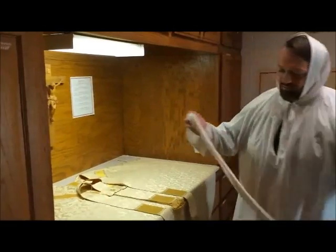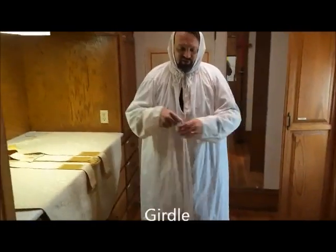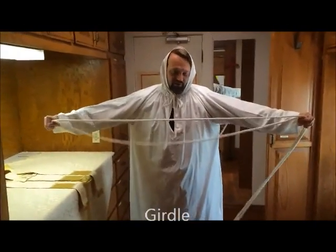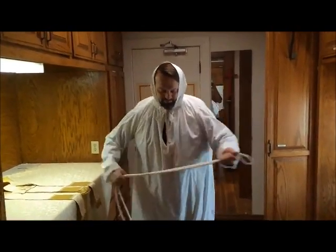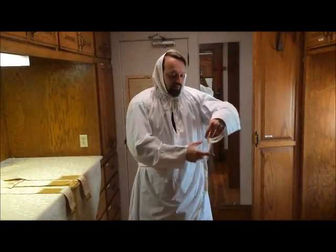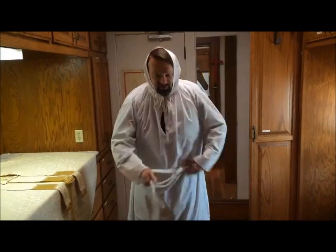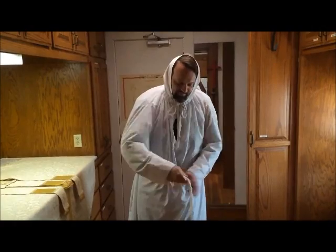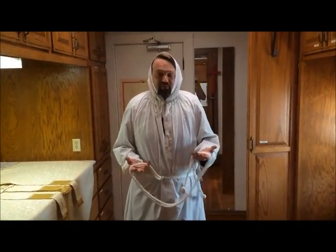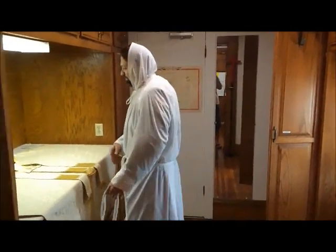The next one is the girdle. Girdle or cincture. Technically, this is a girdle. Again, cincture sometimes gets used as a catch-all for all of these things. And it's just a long piece of rope that wraps around my waist. And the prayer is, "Gird me, O Lord, with the girdle of purity, and quench in me the fire of concupiscence, that the grace of temperance and chastity may abide in me." And chastity does just mean sexual purity. It is not the same thing as celibacy. But that represents basically then temperance, the idea of not giving in to our baser passions.